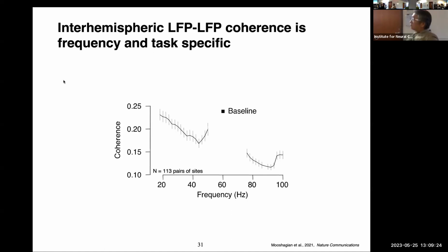But now what happens when the animal responds with both arms? Well, when both arms reach to a single target, they're required to be both spatially and temporally coordinated. And in this case, we expect the coherence to increase compared to baseline, and that's in fact what we observed. Right, so compared to either the baseline or the other trace, which shows up here.